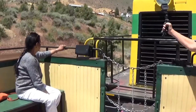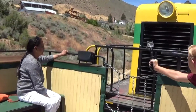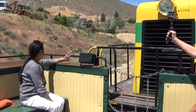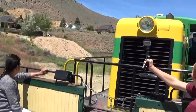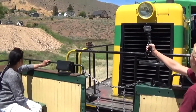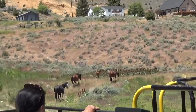Now the black one, folks, just to let you know, the one with the three white feet, we named him Prince about 5 years ago. He's actually the alpha male of about 30 of them. He's walking around with a couple of his girlfriends right now. And there's the little one. He was born about 10 days ago. We saw him the morning he was born, little shaking legs and standing by his mom.